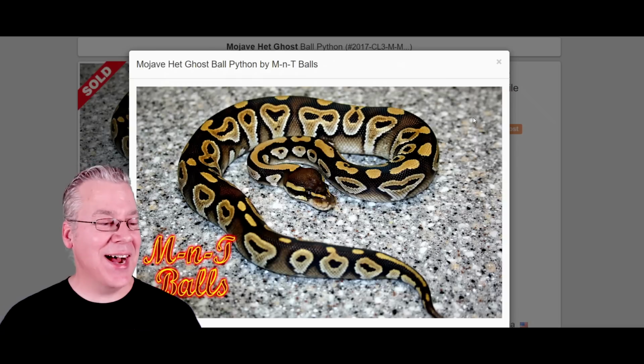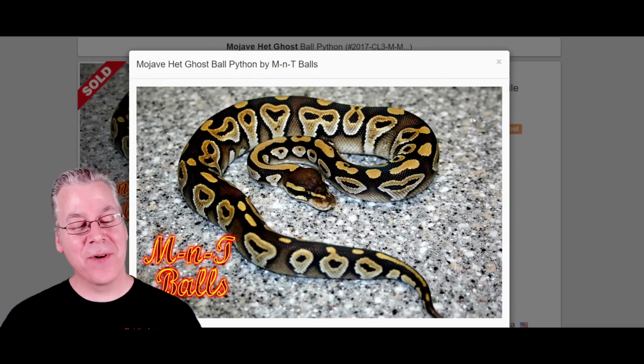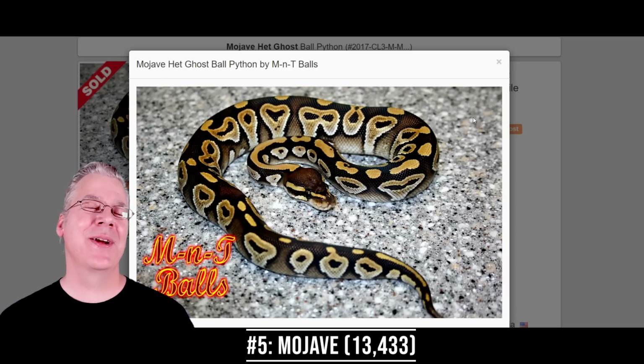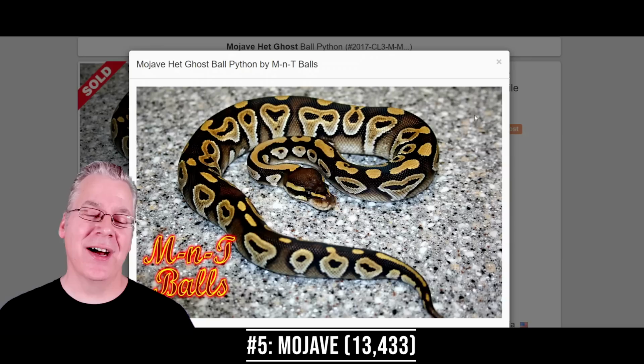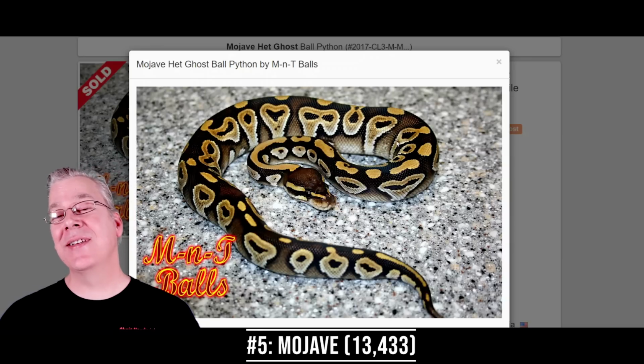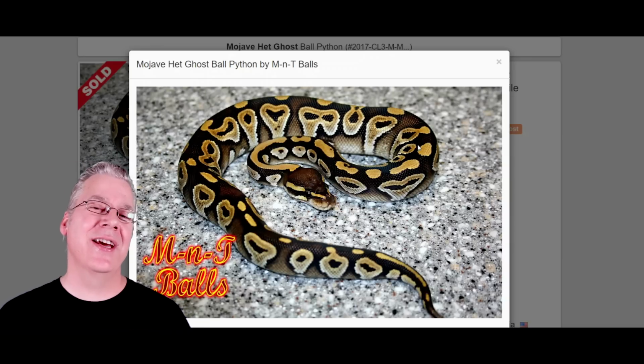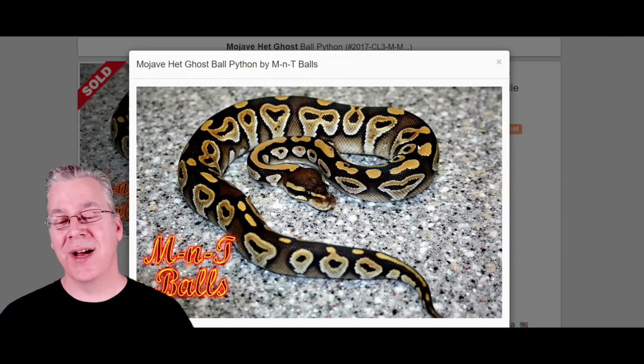So here is the Mojave. The Mojave is actually coming in at number 5, with 13,433 Mojaves over here on MorphMarket. It's pretty amazing. The Mojave is in the blue-eyed leucistic complex. So you breed 2 Mojaves together and you get an all-white snake with blue eyes.